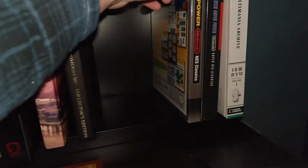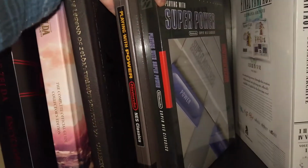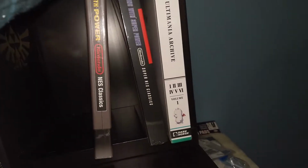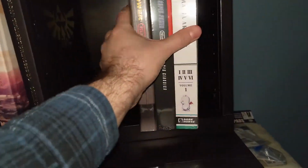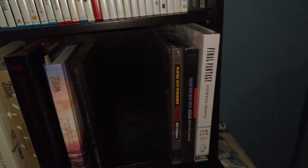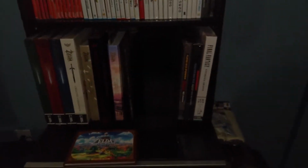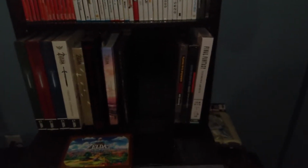I also have the official books for the NES and Super NES Classic, and then I also have Final Fantasy Ultimania Archive, which discusses the first six Final Fantasy games. I did not get any other ones because even though I have 7 and 8, I wasn't really a huge fan of 8 or any of the newer Final Fantasy games.